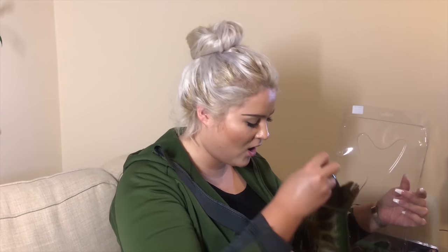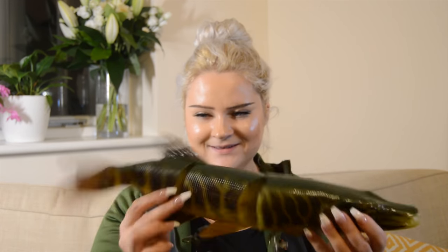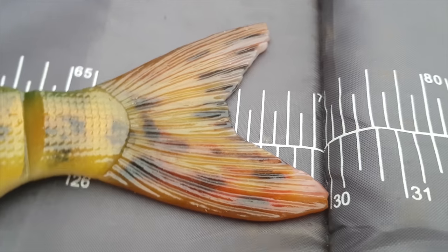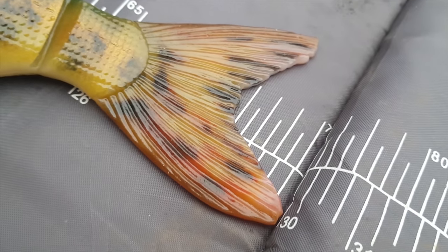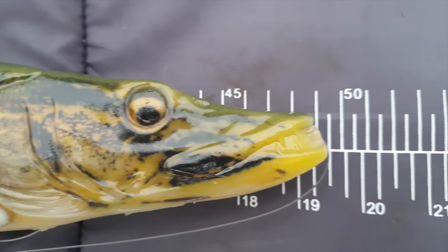Okay, great. Oh my god, look at the tail action. Like, not legit. Look at the tail action. So it's not a secret to anyone that I love a big bait. Who doesn't? Everyone loves a big bait. And this is huge. I have reviewed in the past, and I have right next to me, my best friend, Mr. Trout, who is 40 centimeters. But this one, it's even bigger. It's a 48 centimeter line through pike.